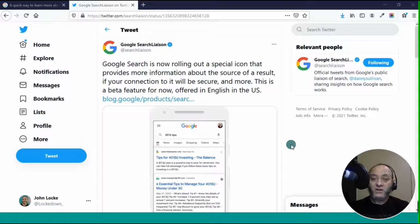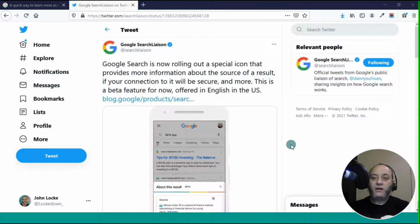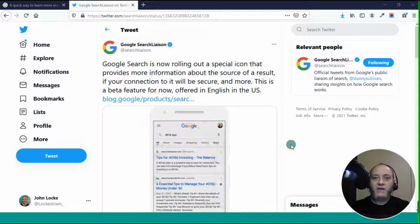Today I'm talking about this new feature that Google is rolling out. This is a beta feature, but I don't have it in my data center yet. I'm not seeing it in my search, but they have announced that they are rolling this out.